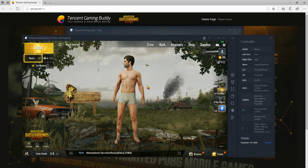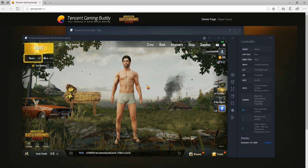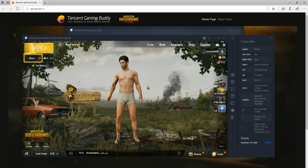Content coming soon. I'm going to do some gameplay from this emulator. I'm going to show you the 0.5.0 beta, some more drop locations, and a whole lot more. So a ton of stuff coming up soon.